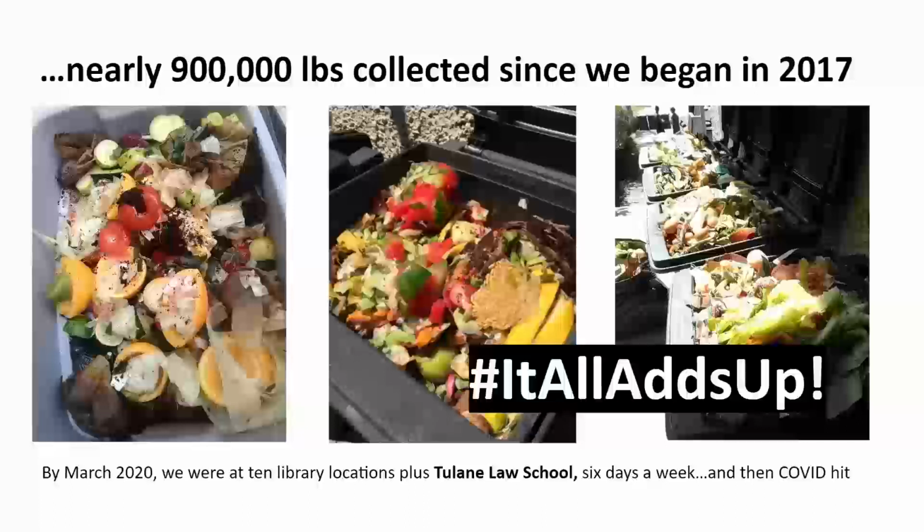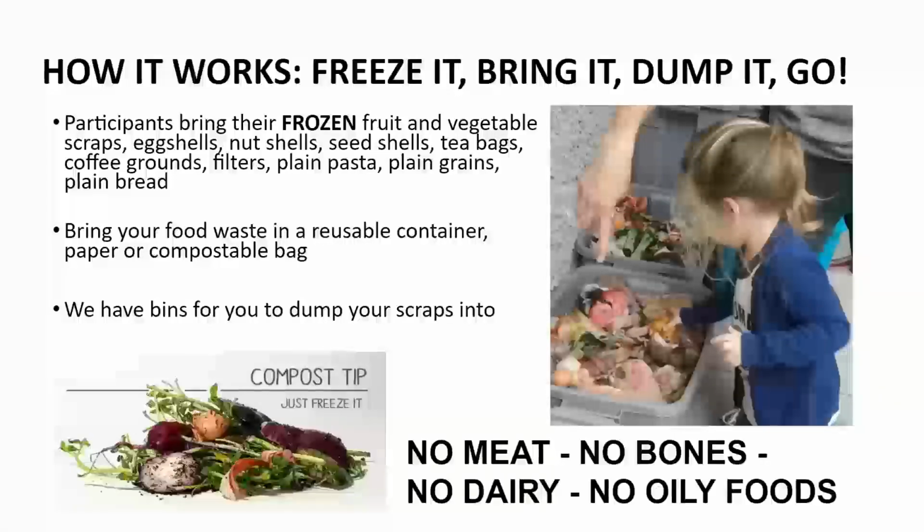So before COVID hit, we were at 10 different library locations, plus Tulane Law School. We were working with the Environmental Law Clinic. So how it works, we heard about it a little bit. I'll just go over it briefly. Freeze it, bring it, dump it, go.